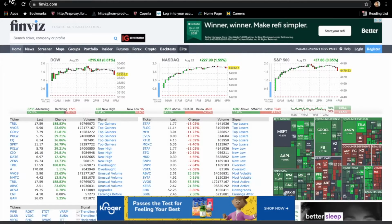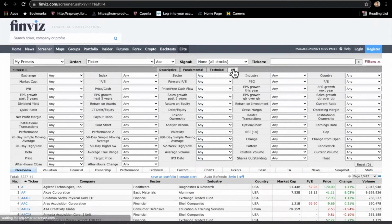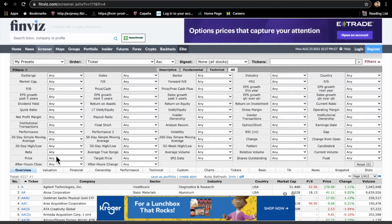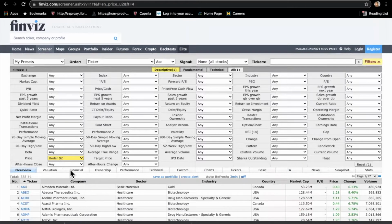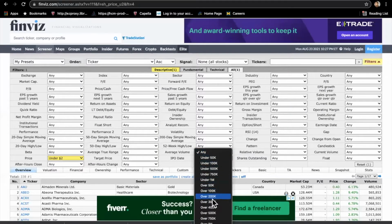When you go into FinViz, you're going to want to go to Screener, and then you're going to push all. And what I looked up was quite simple. I went to price and I wanted something under $2. I didn't want to spend more than $200 for 100 stocks. The next thing I went to was my average volume. I wanted something over 1 million.